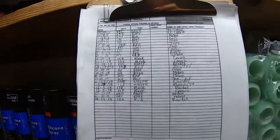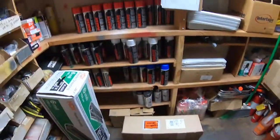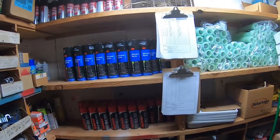Additionally, ValleyBox has to track VOC usage. The employee doing inventory has to track each spray can used and submit that information weekly to purchasing.